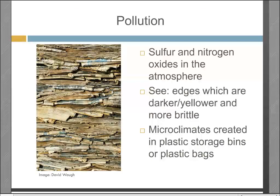Pollution both in the collection environment and inside of housing can also impact the longevity of newspapers. Sulfur and nitrogen oxides in the atmosphere are acidic and cause newspaper to become darker, yellower, and more brittle. We recommend that if you have an HVAC system or are planning to install an HVAC system in the future, that it has a good particulate or gaseous filtration system and that the filters are changed regularly.